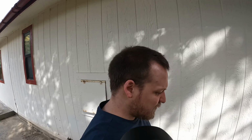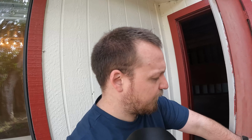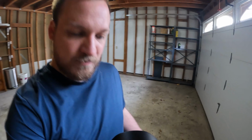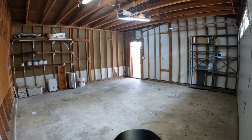I wonder if this garage door is open. It is. So now we take a picture of the garage. I hate detached garages with a passion, because sometimes they use a different key. Sometimes they don't tell me where that key is.